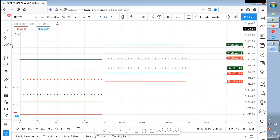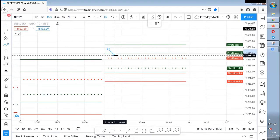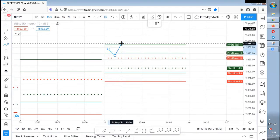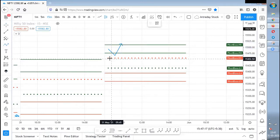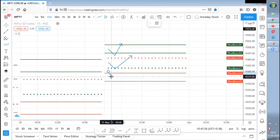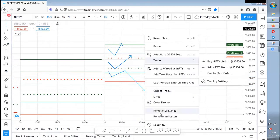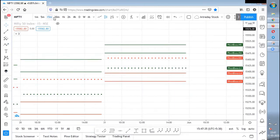Anyways, let me also repeat it. So the possibility is, suppose it opens above H4, pulls back towards H4, H3, and then moving up is possible. If it moves below H3 and above L3, then it takes support and moves upward. This is one scenario. And if it opens below L3 and L4, then any pullback towards L3 is going to be a shorting. So only these three scenarios are possible if it is a higher value scenario.